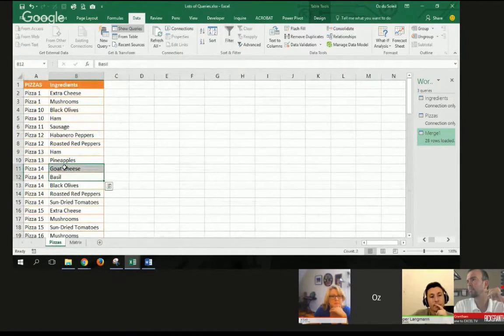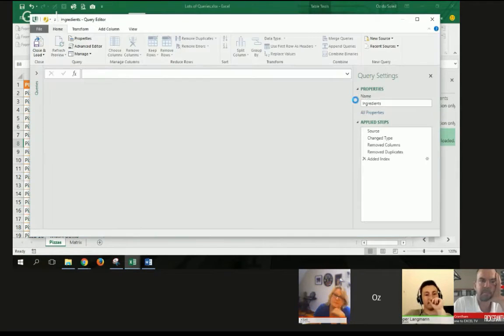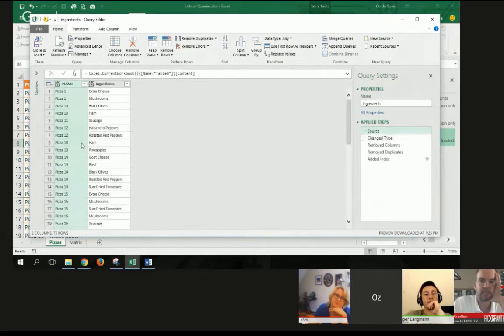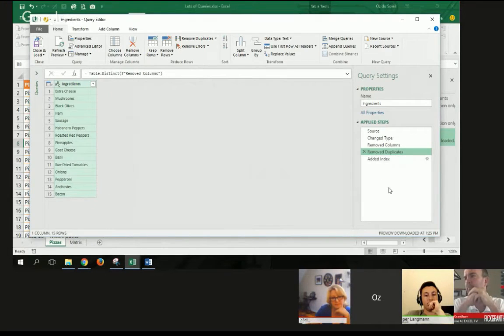I used Power Query. So the first thing is to create an ingredients query. I'm going to go over here and show you my ingredients query. Edit. I started by making a query that starts with that whole table. Then I removed the pizzas in the first column so that I just have the ingredients. And now I have a table of just the ingredients with no repeats because I removed the duplicates.